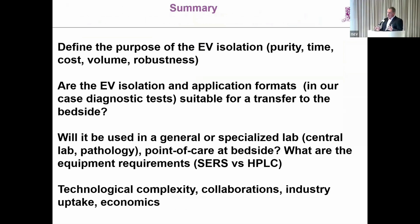And as take-home message, as summary, I thought in preparation for here, and I knew Jody would give us a more generic overview and review, so I thought I'd give you a few lessons we learned, because there are so many pathways forward. I thought for us it was really important that we define the purpose of the EV isolation. So do we want the highest purity, or are we happy with contamination? Is it the time? Is it the cost? What is really triggering why you do the EV isolation? So there's no one size fits all.